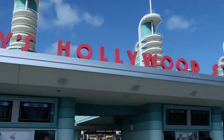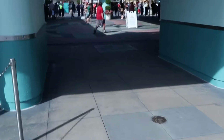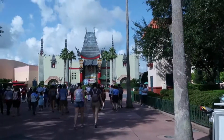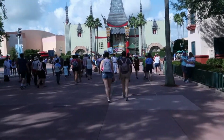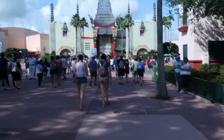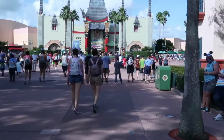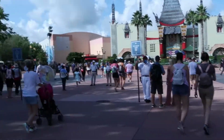Here we are entering Hollywood Studios. It is almost 10 o'clock when they open, so we're hoping to get a Rise of the Resistance pass if it's open today. So usually they would hold people at the front of the park, not let them wander throughout the whole park while they're waiting for the park to open. But because of the current pandemic, they're letting guests wander wherever they want to go early in the morning, just so they don't group up.